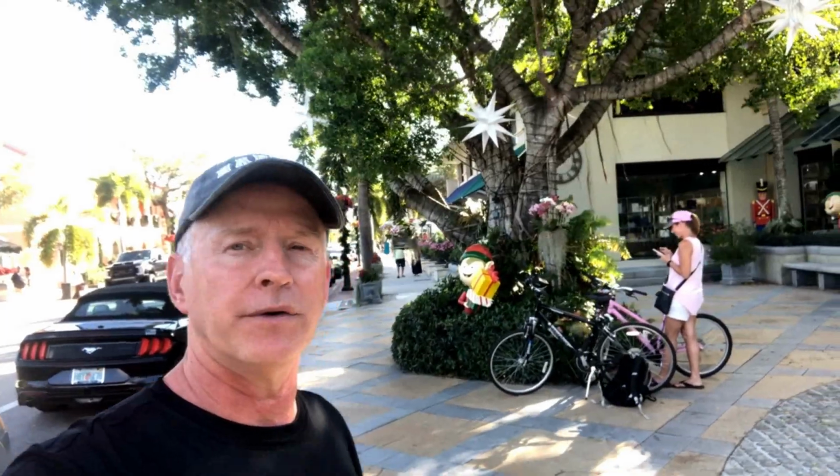So I love just walking down 3rd Street, taking in all the sights, going in and out of the shops. I, in particular, love the palm trees, the live oaks, and the big banyan trees that line the streets. In fact, behind me is one of my favorite banyan trees in the middle of town.